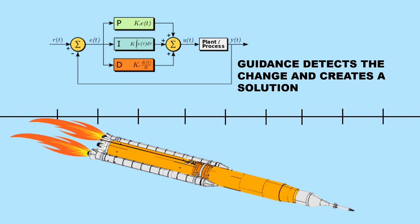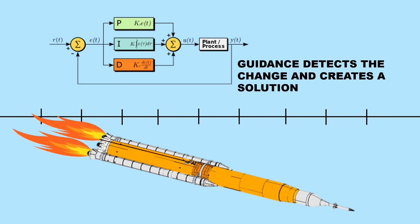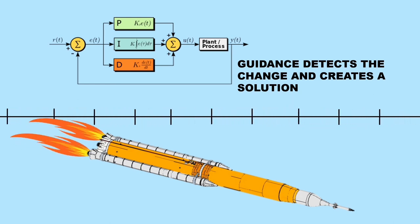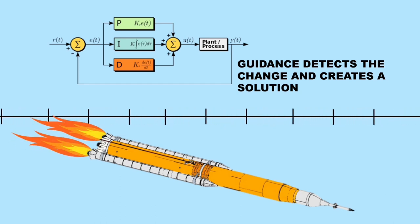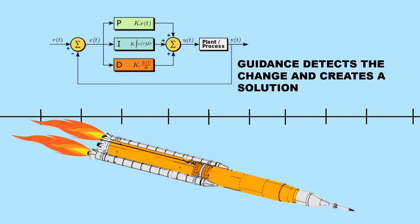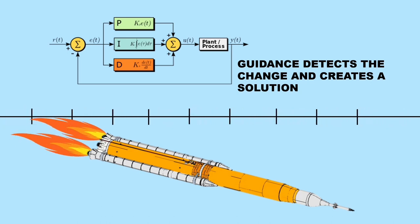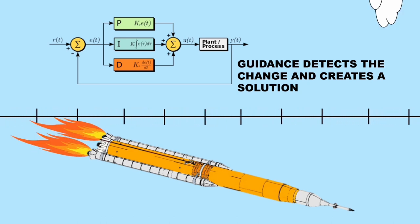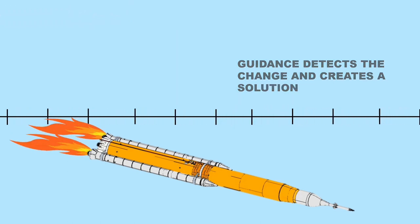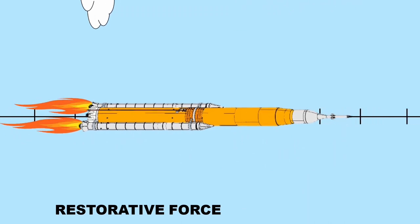Then the guidance system says, I'm this far off, I have this much control authority at maximum, and I need to apply this much to get back to where I'm going. Using a PID loop, we can tune the amount of control in the guidance algorithm to get right back on target. So this brings us back on course using the control system. It doesn't matter what the control system is, it just matters that it can steer the vehicle. The restorative force of the controls then acts to push it back on target, and then we have a vehicle right back in the box and we're continuing on.